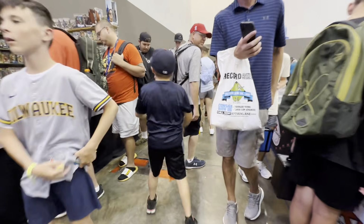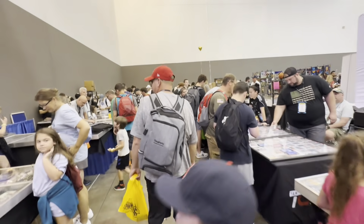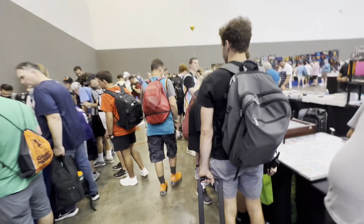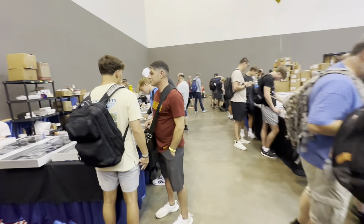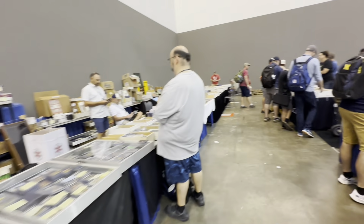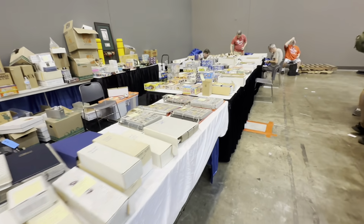There's also a whole bunch of, I guess, value bins, 10-cent bins, quarter boxes, dollar boxes are very popular. Didn't have time to sit down and go through any of those, though. In fact, I don't even know if I could have because there were so many people there. Now, the amount of people that you're seeing right now is about half or so, maybe even 3 times less than what I saw when I came in.